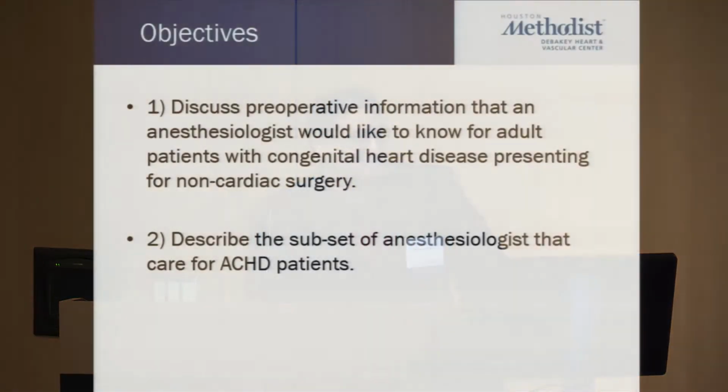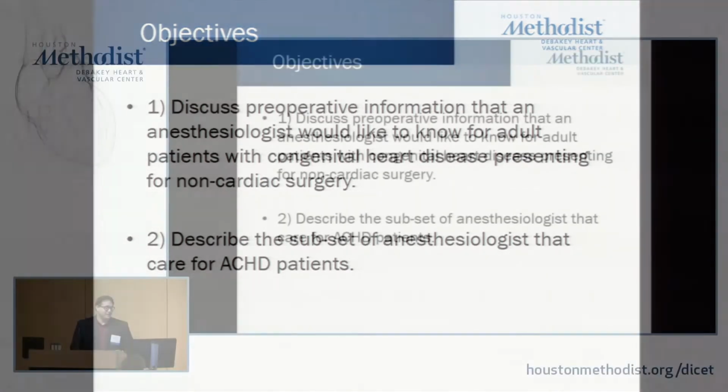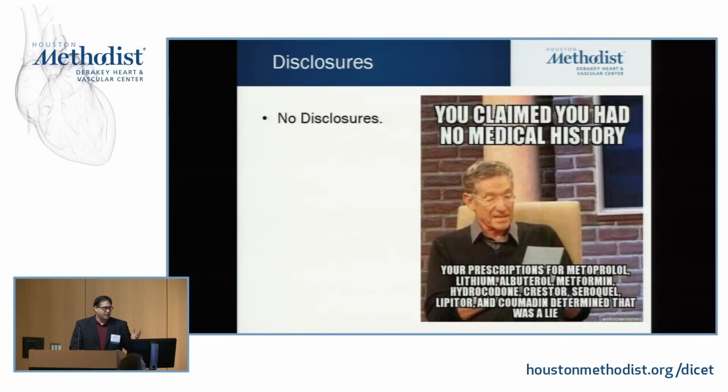So objectives. We're just going to discuss the pre-op information that an anesthesiologist would like to know about an adult who's showing up with congenital heart disease. And then I'm also going to describe the subset of anesthesiologists that are developing or being developed to take care of you as patients, because as we've heard multiple times today, the adult congenital population is a tidal wave.